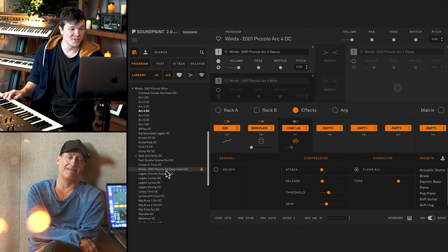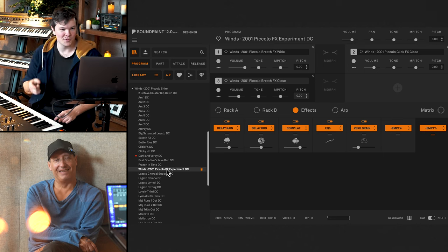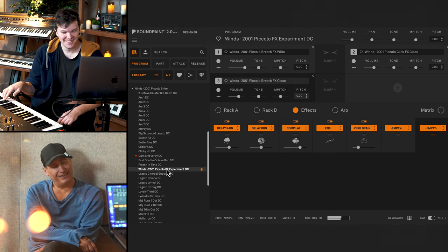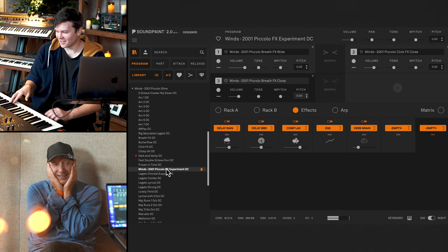I like these effects too. I made a program called Effects Experiment where I chopped up a couple different breath and click effects and put them through some processing. That's a piccolo flute. How's that possibly a piccolo flute? Hold on, let me try to reverse engineer that in my mind. I like it.